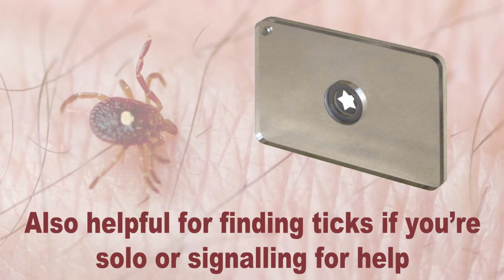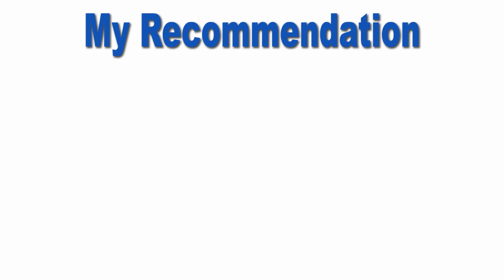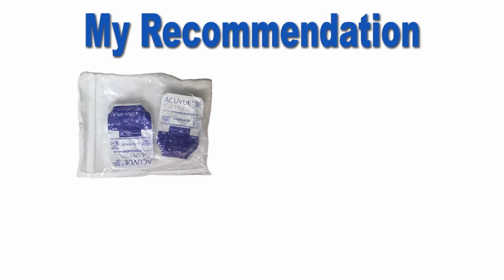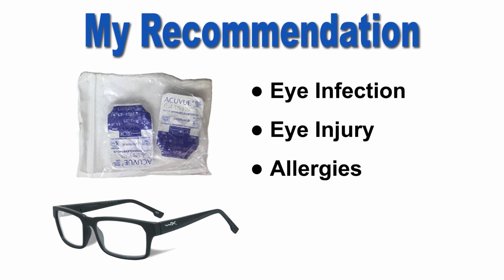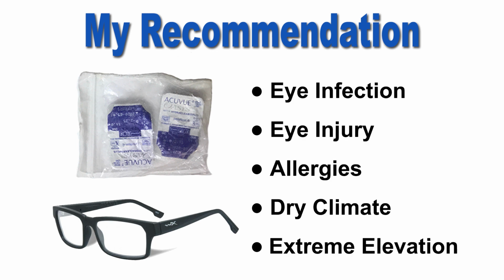That small mirror is also nice, especially in the summertime when going solo. You can check yourself for ticks, and it also makes a great signaling device. My recommendation is to bring an extra pair of contact lenses with you and also your backup prescription lenses. An infection, eye injury, allergies, dry climate, or extreme elevation may affect your ability to wear contact lenses.